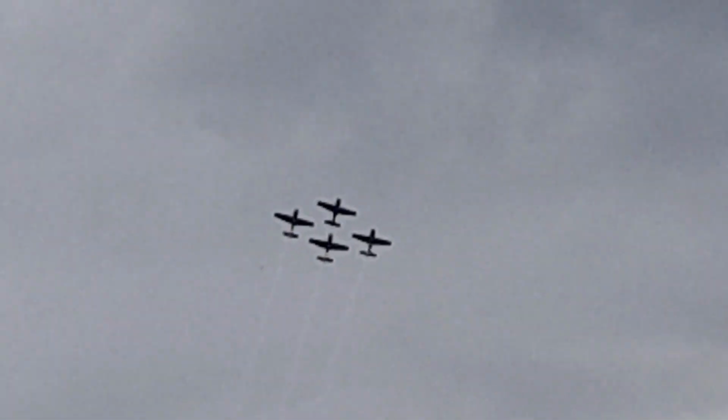So the team starting off in box formation, performing a quarter clover manoeuvre, rolling right and pulling through, and they'll be staying in this very tight box formation for an initial barrel roll. This manoeuvre is so named because the aircraft are basically describing the inside of an imaginary barrel laying on its side in the sky.